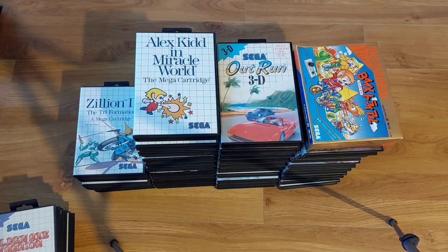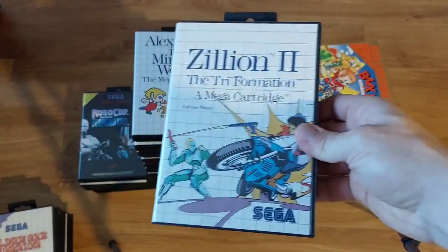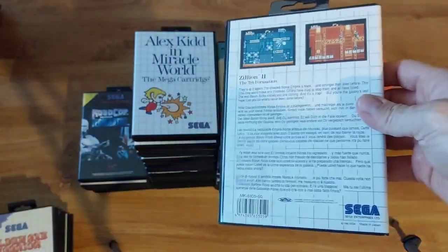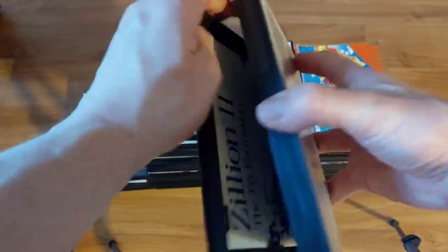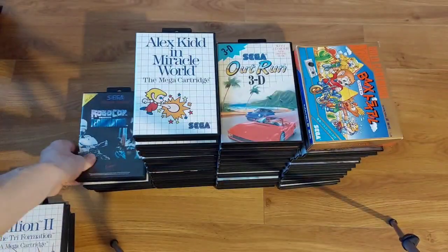Yeah, that was the day to begin these. In fact, Zillion 2 cost €7 just on its own. So that previous one might be up there at my best deals ever. Although Zillion 2 is in really nice condition.